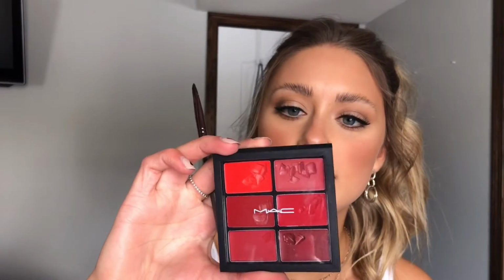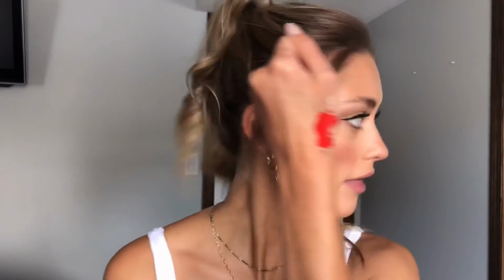So I'm gonna go into this MAC lip palette. They're called their Editorial Reds. The color, I really want bright. I think I'm gonna mix this top one with a little bit of this one. That is Lady Danger and MAC Red. So I'm just gonna take my little spatula and mix up that color. All right, it's the color we're working with. I think I'm gonna be very happy with it.